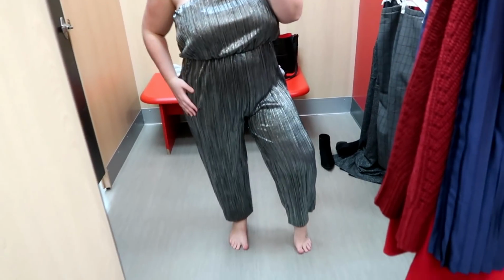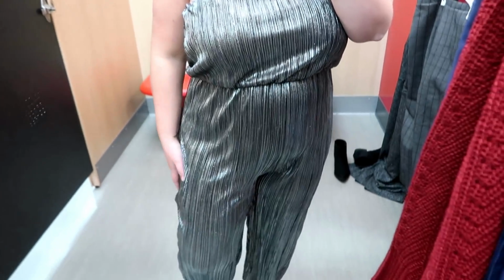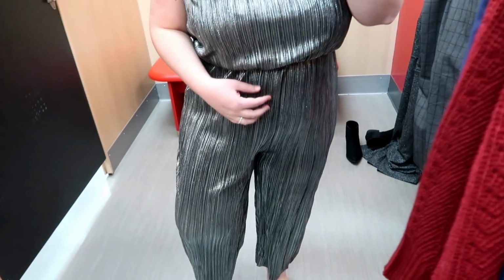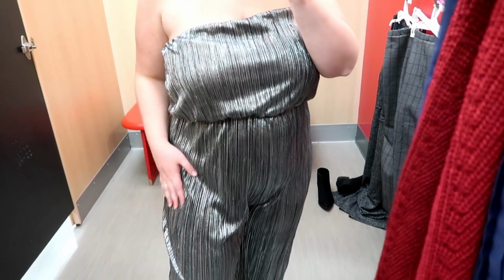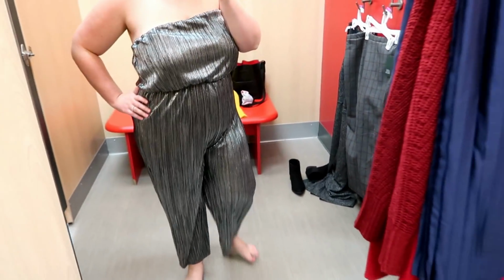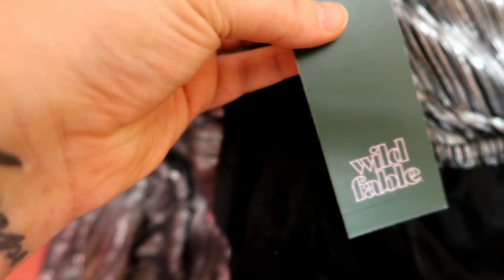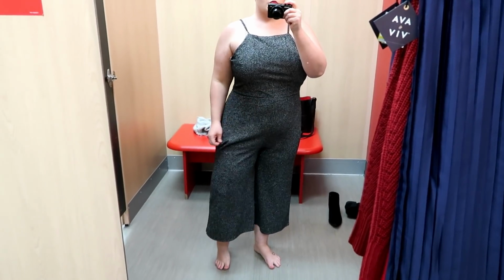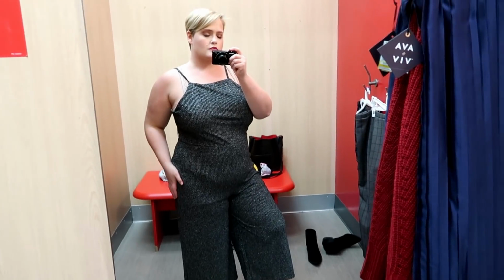I may go back if I can't find anything better. We are doing a New Year's Eve party, so I'm like, this could look so cool. And I'm having a really hard time. So if you guys have any ideas on how to make that a tiny bit tighter that doesn't involve sewing, because I'm terrible at it, then let me know below. This was $30. And it was a XX, and I feel like that was definitely worth the price. I would have maybe preferred 25, but it wasn't bad.